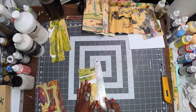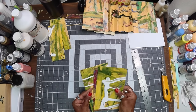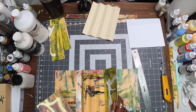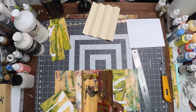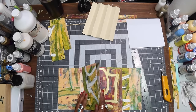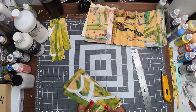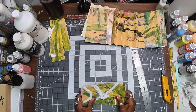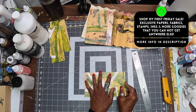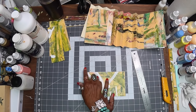So, this is where the fun is going to come in. And now we have our pages. 1, 2, 3, 4, 5. Okay, so each one of these pages will go inside the book. 1, 2, 3, 4. So you can see each of those little mountains are going to accommodate a page. But this is where the fun is going to come in. We're going to cut these pages into 3s. And then you can also manipulate how we're going to put them down.